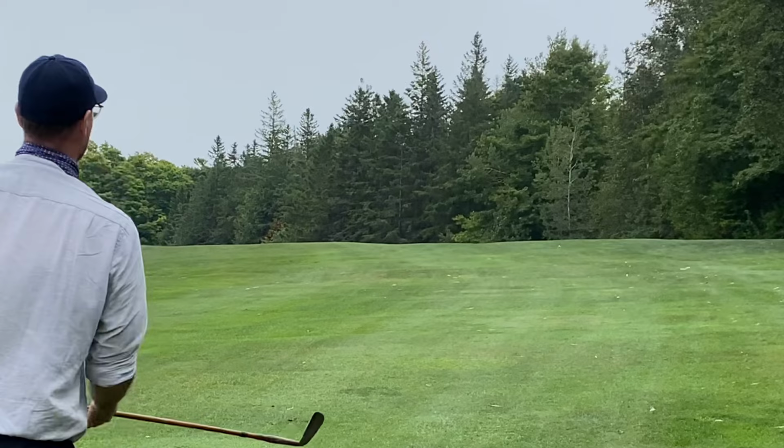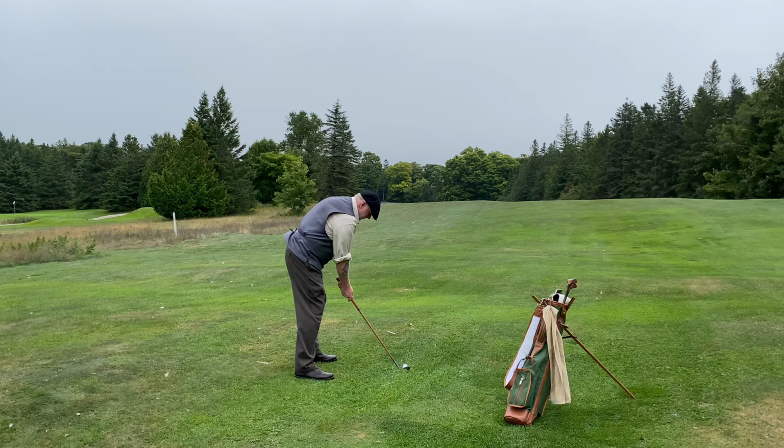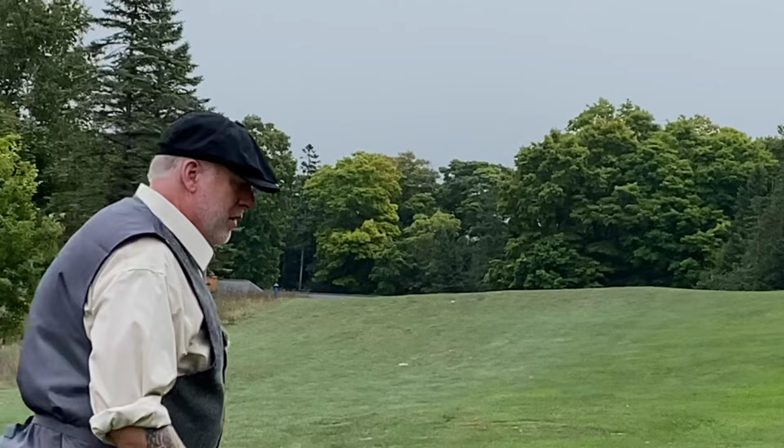All right, just plugging along. Great shot. Good bounce, too. Yeah. Took to the right.